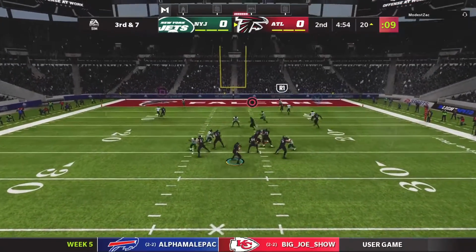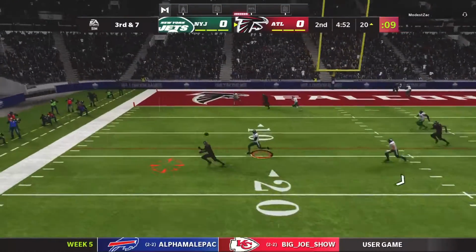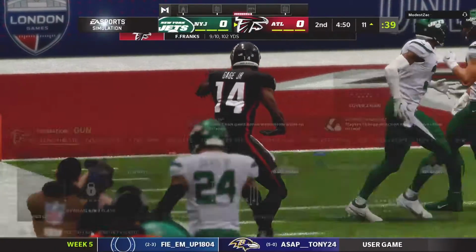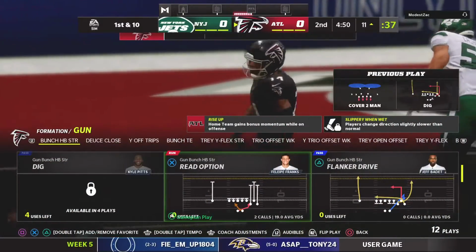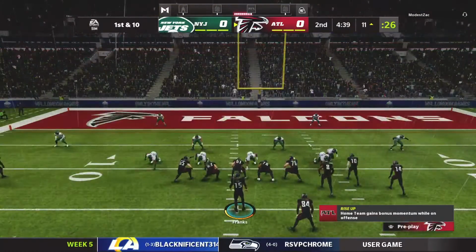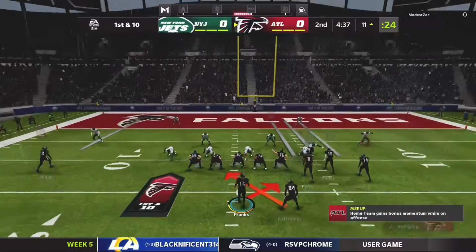Working out of the gun, Franks. He's going to have the hook up to Gage. And he'll be out of bounds, taking it just shy of the 10 at the 11 or the 12. His first catch, good for 9 and a first down.